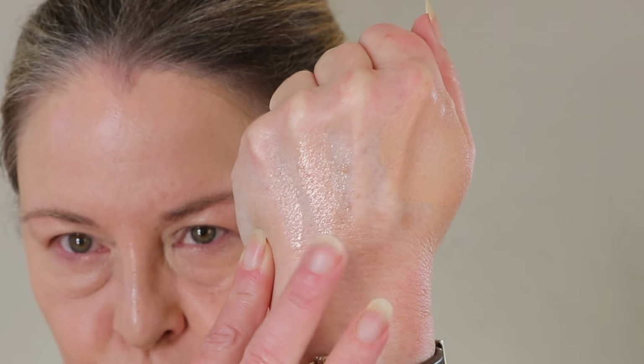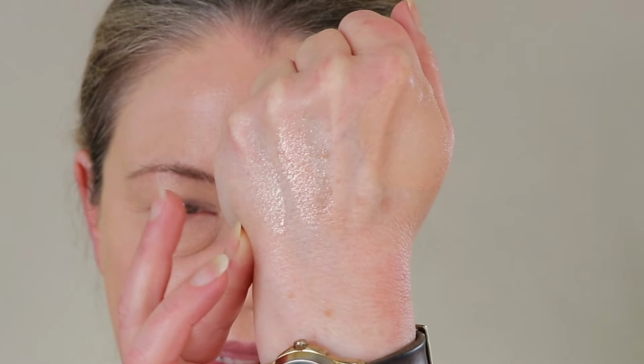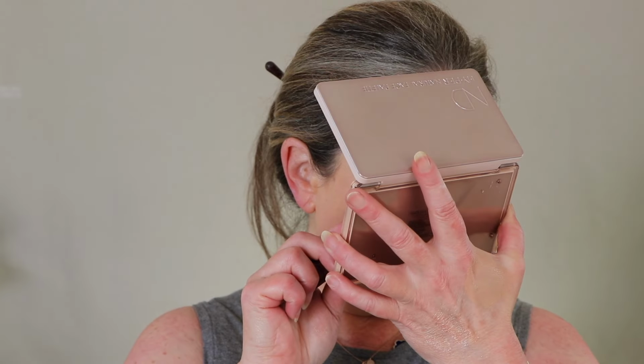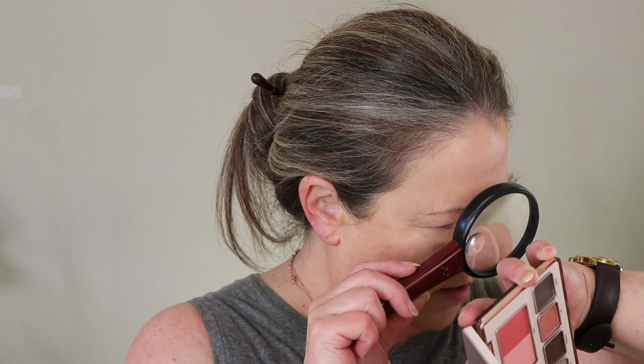I feel there's a little more warmth in this one, but I know for sure there's little sparkles in this one, and I'm not sure if there are little teeny sparkles in this one. Let me get my magnifying glass. We must investigate. You know what? There are. They're very similar on my hand. Investigators have found out. Okay, interesting.